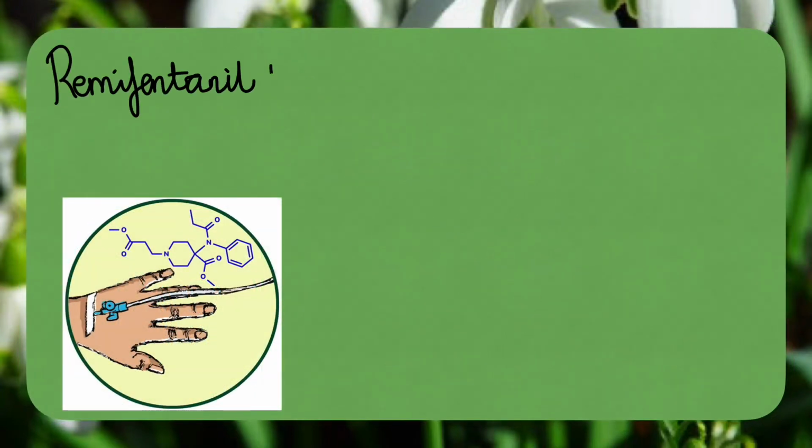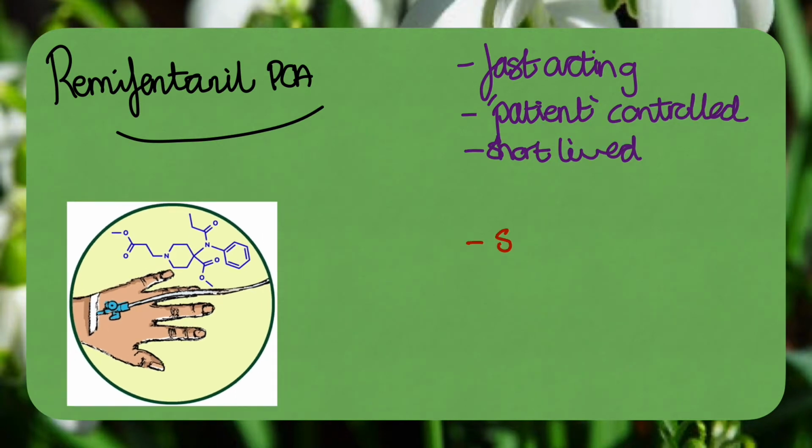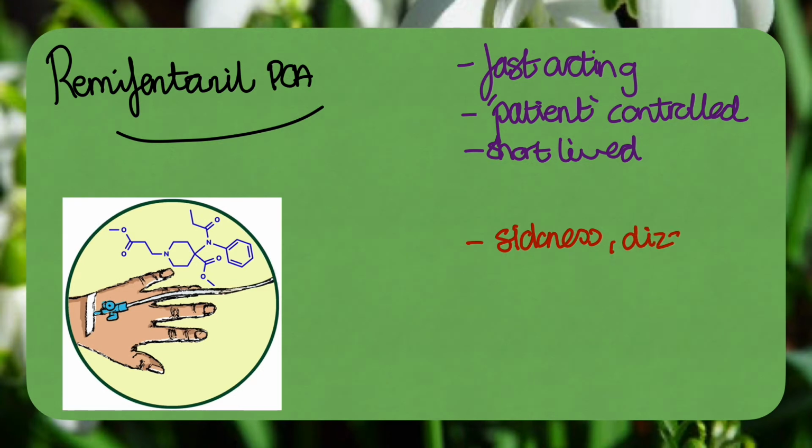Remifentanil is a new drug that's used in labour. So it's given through the hand through a cannula, and it's fast acting and it's patient controlled, which means that you can administer the drug as and when you need. And it's also short-lived, so it doesn't stay in your system for long.